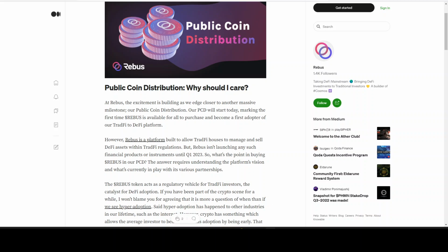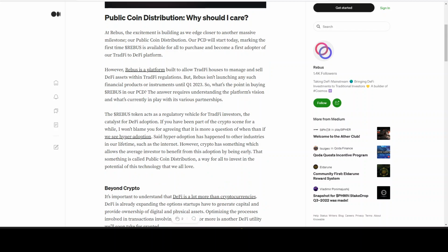And this is very simple. From today on, other people can start buying the Rebus token to profit from it in the later future. So this is what's happening right now. If more investors come to the market and start buying the Rebus token, Rebus will benefit from this, and we as holders will benefit from this also.